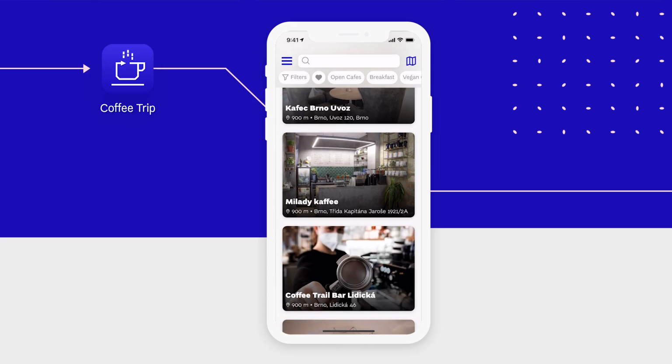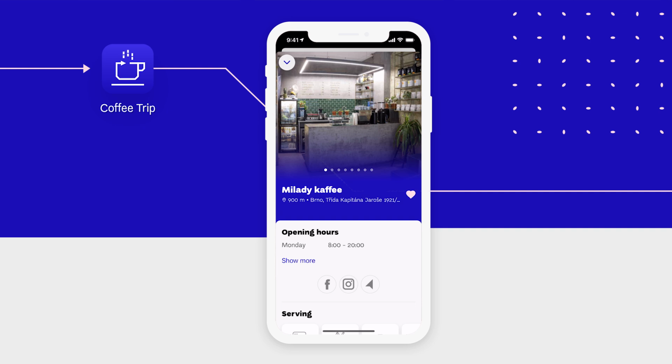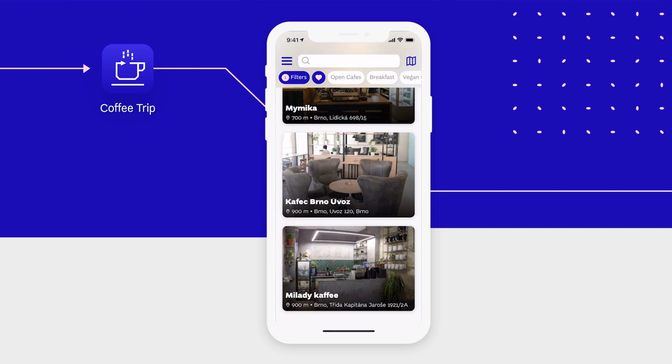Now, if you really like some coffee shops and want to have them on your list, give them a heart, and you can always recall them in the heart filters.